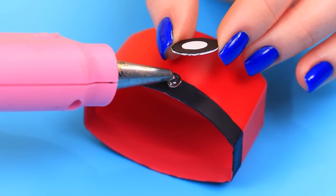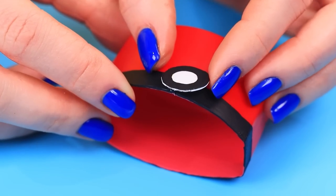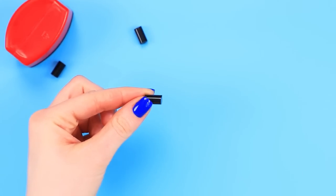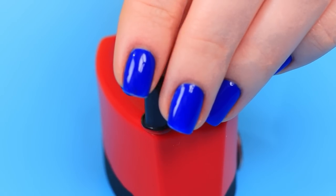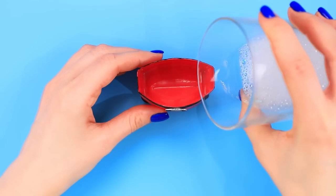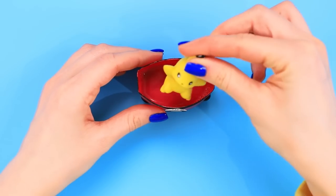Next, we glue a circle to make our mini tub look like a Pokeball. We cut the black tube into four identical pieces. From them, we will make the legs, which we will glue to the tub with hot milk glue. The tub is ready to use. All that's left is to pour warm water and send the big-eared baby off to bathe.